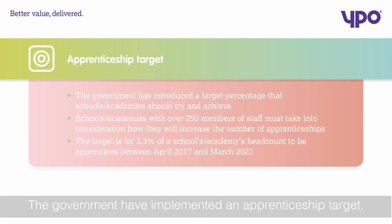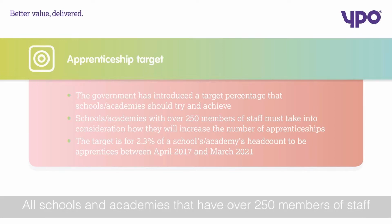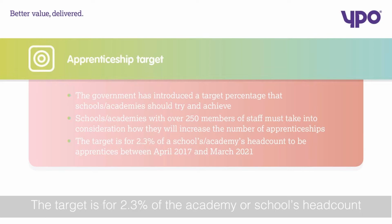Government have implemented an apprenticeship target. The aim of this target is to increase the number of apprenticeships nationally across the country. All schools and academies that have over 250 members of staff must take into consideration this target. The target is for 2.3% of an academy or school's headcount to be apprentices between April 2017 and March 2021.